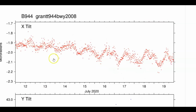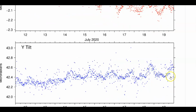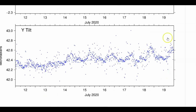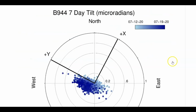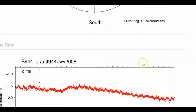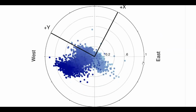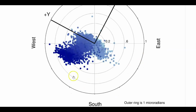And then Grant. Yeah, lots of shaking still going on. Look at the dots. Lots of dots means the ground's really going up and down. Last 7 days, and each dot would be an earthquake. Look at that. And then the last 30 days. Yeah. Grant's rocking and rolling.